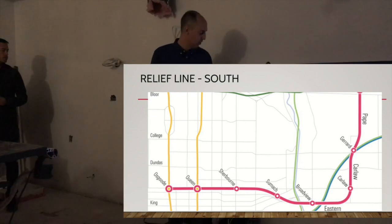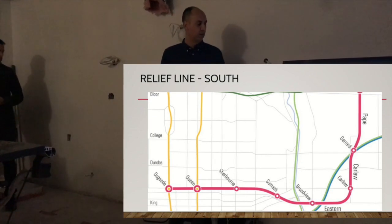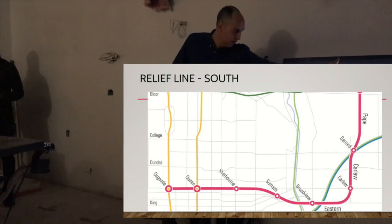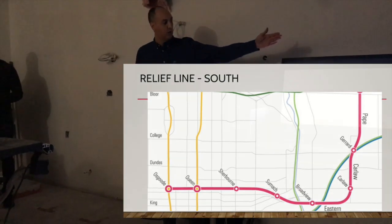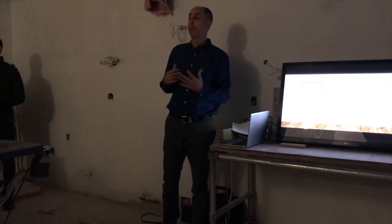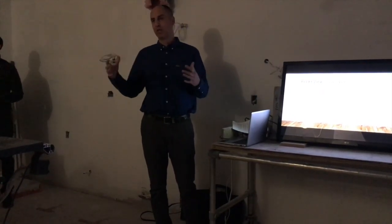The purpose of the relief line is to relieve the congestion from Yonge and Bloor. So they decide to cut through, and if you get a property within 800 meters of a station, which the statistics show and are proven, your property value and rental value will be about 15% higher than outside of the 800 meter range.